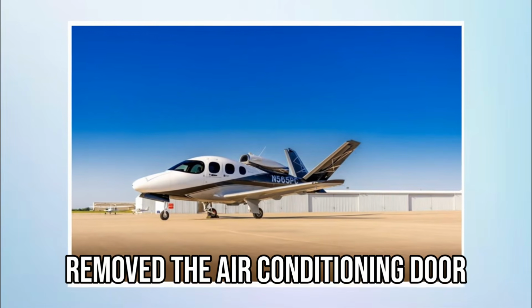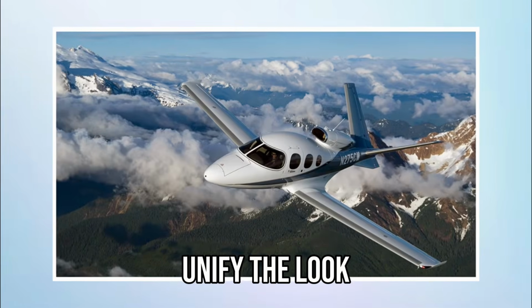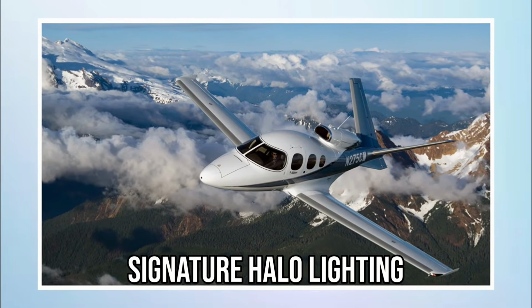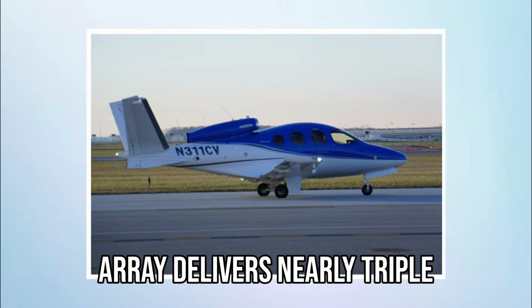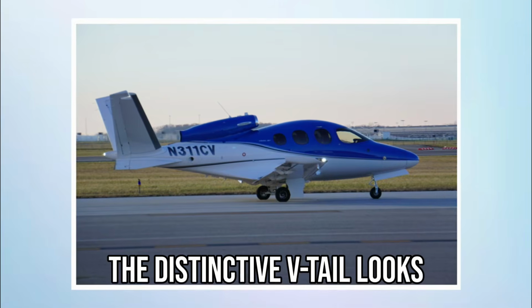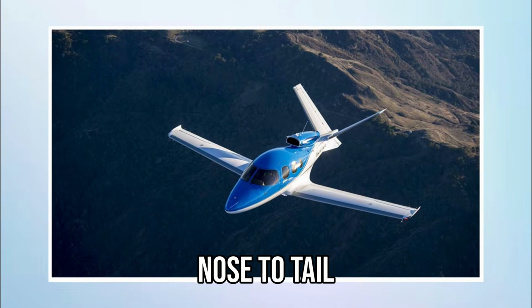Remove the air conditioning door, reducing drag and noise. New blackout de-ice boots unify the look. Spectra wingtips feature that signature halo lighting, and the landing light array delivers nearly triple the power. Massive for night ops. The distinctive V-tail looks better than ever with those AeroLife colorways flowing nose to tail.